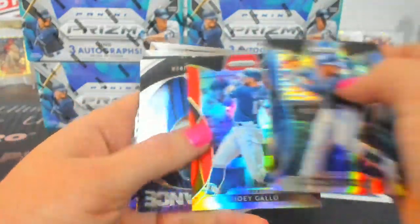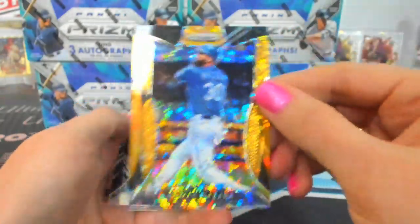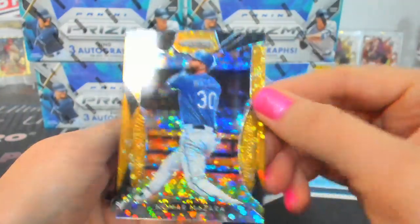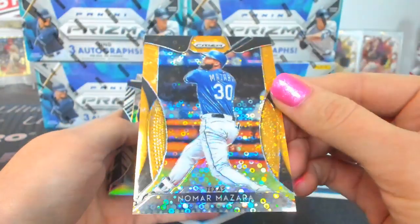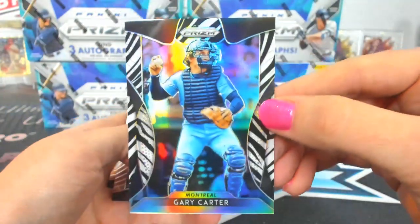Mejia, Machado, Gallo. Brilliance, Kluber. Ooh, what is that? This is one you called orange last time. It's donuts, but it doesn't look orange. Texas, Joe, to 150. Oh, yeah, neon orange donuts. Neon orange that is gold or pale gold. It looks even more orange on your screen than it is.